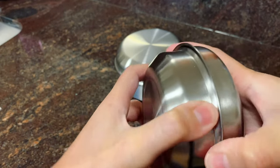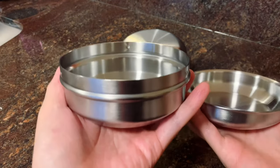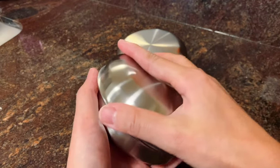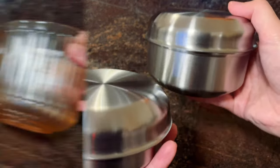Oh no, how come this one's like shut? Oh no, did I get a bad one? Oh no, no, no, it's okay. All right. I don't know, am I the only one that thinks they're super cute? I don't know. But I find it very adorable. So I got a set. I mean, it comes in a set, so I got one.